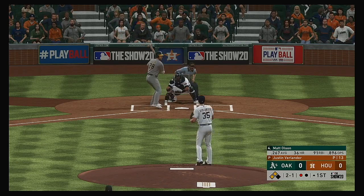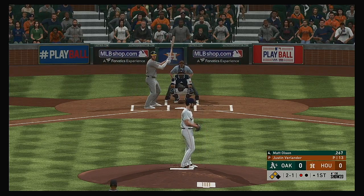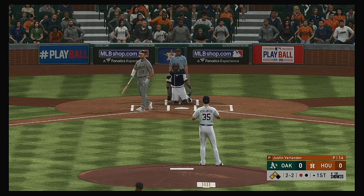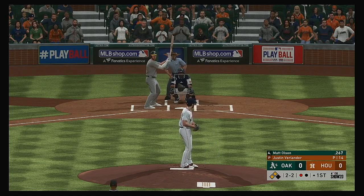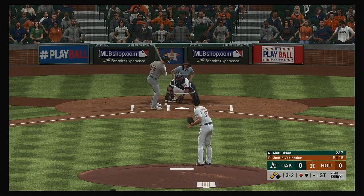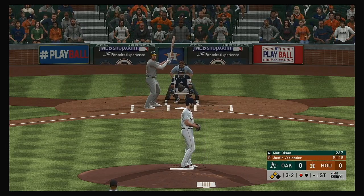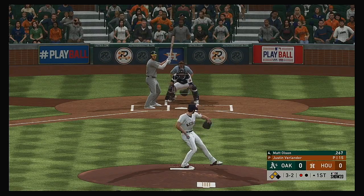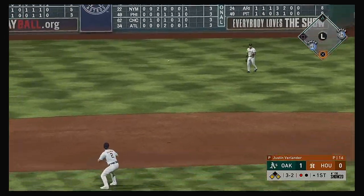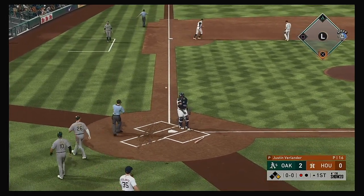To the plate now, Matt Olson. 2-1 to the A's first baseman. All even now, 2-2. And a fastball in the dirt that's taken for a ball. Hits this one hard the other way. And that's through into left, a base hit. One run scores. The throw to the plate. But this won't be in time as he's well safe and the run scores.